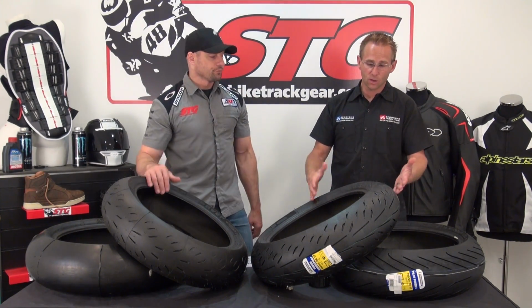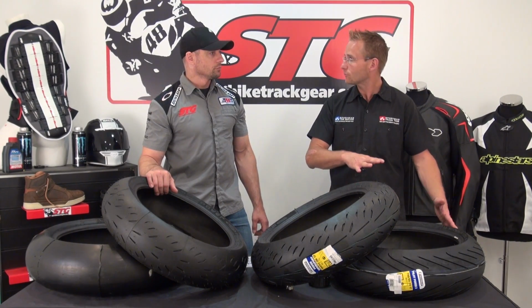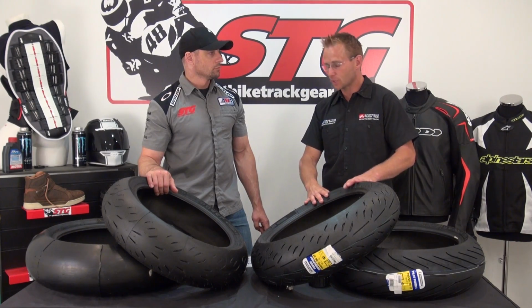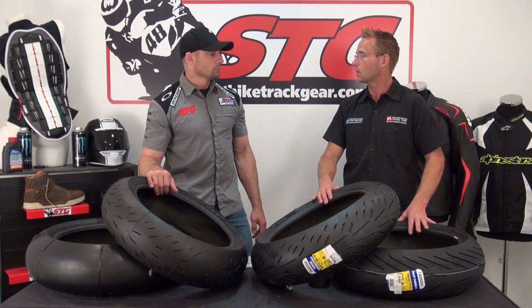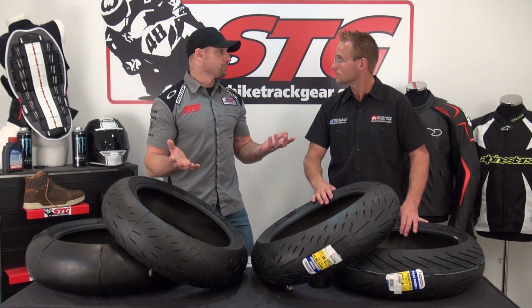Correct. And also, on these two particular brands, these tires are designed to be used through the duration of however long they wear out. So tire warmers aren't necessarily going to make them last any longer either. It'll just reduce the possibility of that cold tire slide and crash.